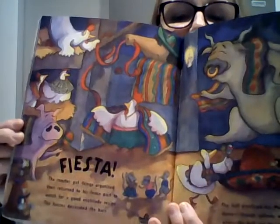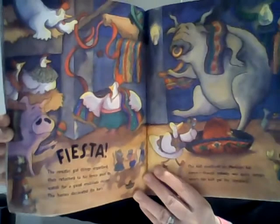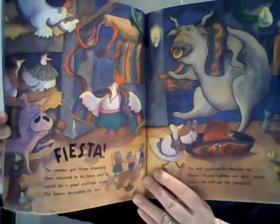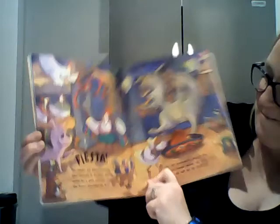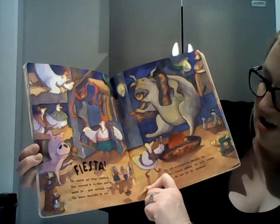Fiesta! Fiesta? What is a fiesta? Do you know what it is? A fiesta is a party. Fiesta is the Spanish word for party. It looks like they are having a party. The rooster got things organized, then returned to his fence post to watch for a good enchilada recipe.